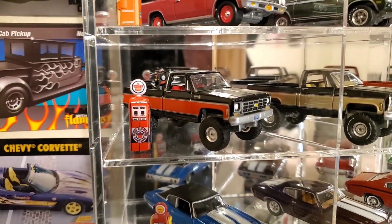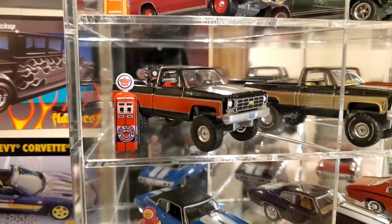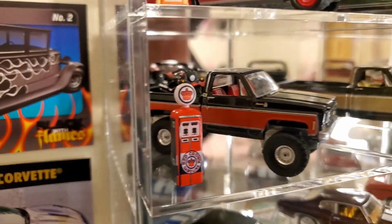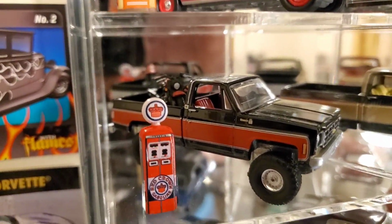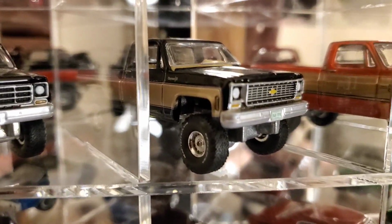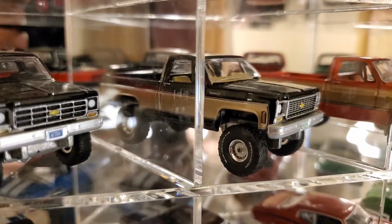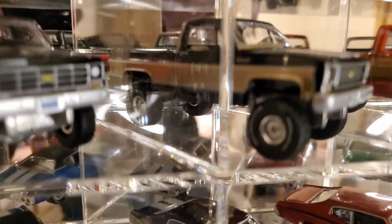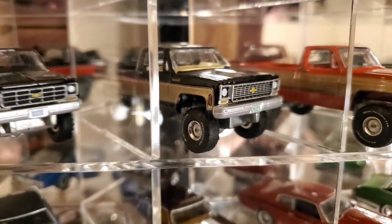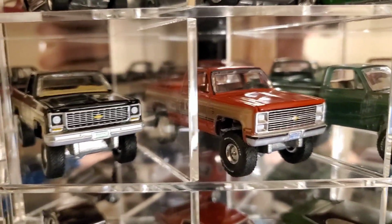Alright, so this is going to be my whole row of 12 AutoWorld square bodies. Starting off, I don't think this red and black one here is a B&B Farm Toys exclusive, but I do have a lot of stuff with that one. I got the gas pump, and I have the little Greenlight motorcycle in the back. Next up, this black and gold, I believe this is a 78 or 79. That is a B&B Farm Toys exclusive. I also think that is a Cheyenne. Yes, that's a Cheyenne.